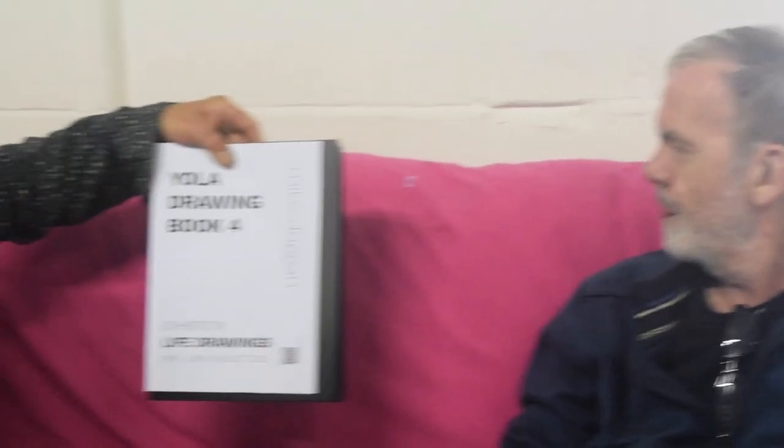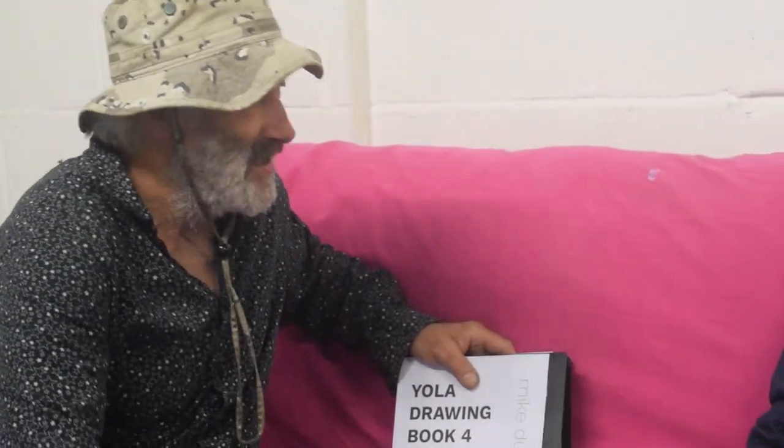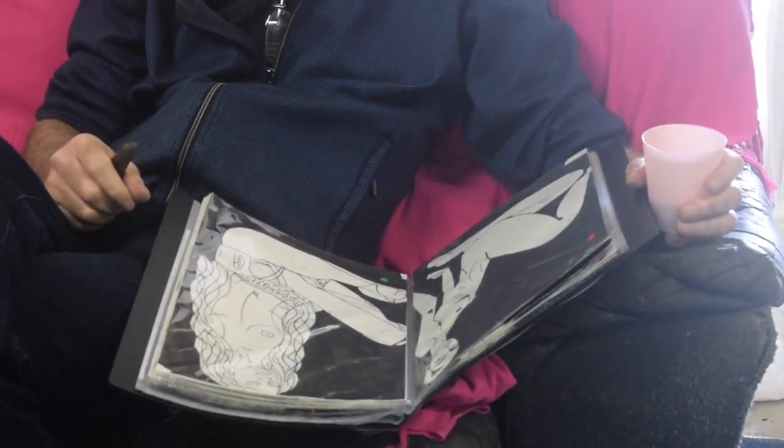We've got this exhibition called Life Drawings, which is a collection of, is it 250? I think we counted 150 pieces on the wall. 150 pieces on the wall, and then about 50 pieces in the book. So what a generous selection of works.